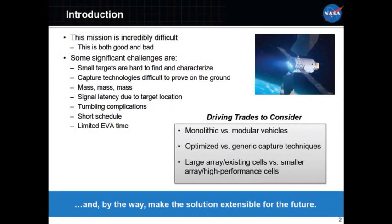Optimized versus generic capture techniques, and then large array with existing solar cell technology, triple junction, versus smaller with high performance arrays. And then I'll wrap it up by talking about activities that we are doing presently today, not near term, not studies, but hardware we are building today that are driving down some of the risk in these key areas.